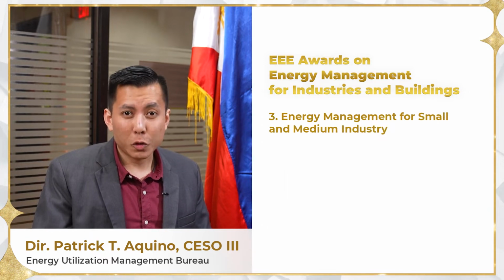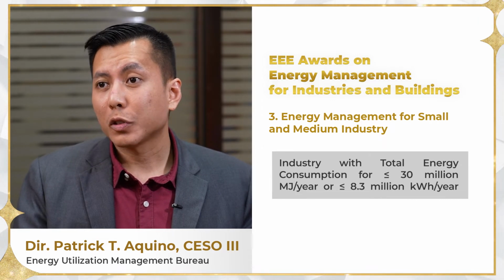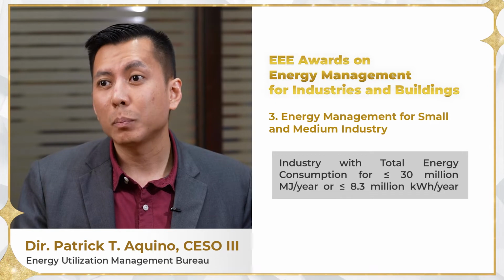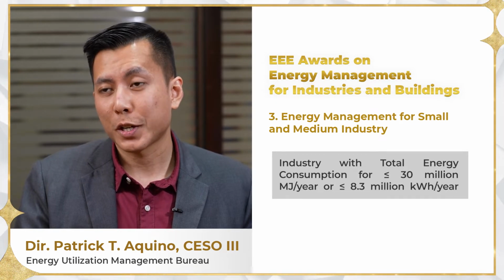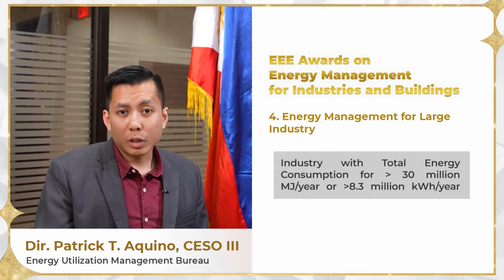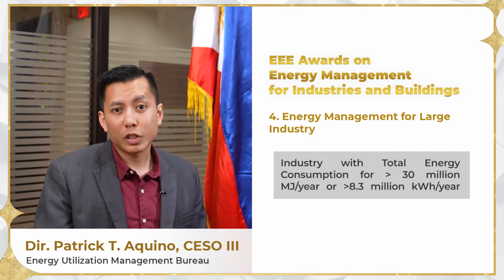Energy Management for Small and Medium Industry. Industry with total energy consumption for less than 30 million megajoules per year or less than 8.3 million kilowatt-hours per year. Energy Management for Large Industry. Industry with total energy consumption of greater than 30 million megajoules per year or greater than 8.3 million kilowatt-hours per year.